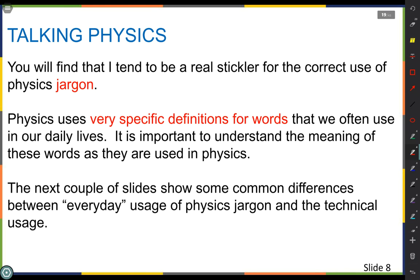And a lot of words that we use in everyday life have specific meanings in physics. Things like work. I'm working right now, right? I am up here sweating away, right? Especially probably the people looking at the video see my shiny forehead from that sweat on it.